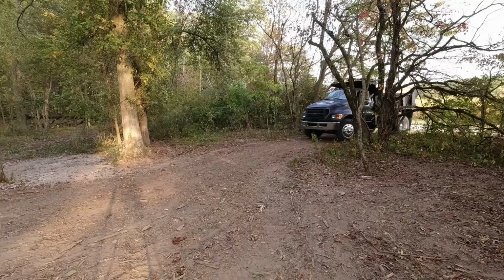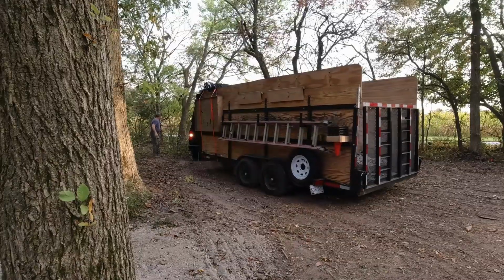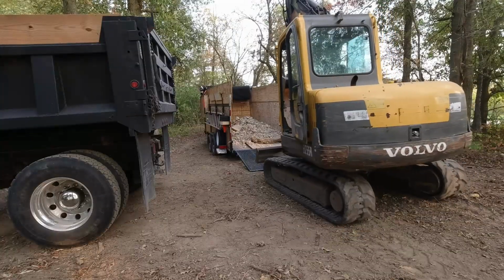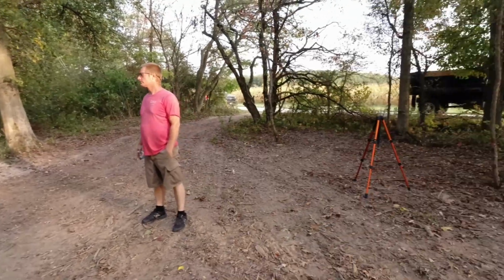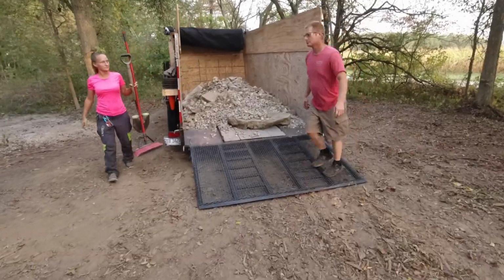Let me drive in there with the dump truck. Okay, and park right there, and then maybe Caleb can get right here, and then the excavator can just sit like this. You see what I mean? And load from the back end. Yeah, load from the back. Okay.